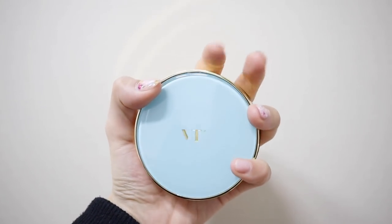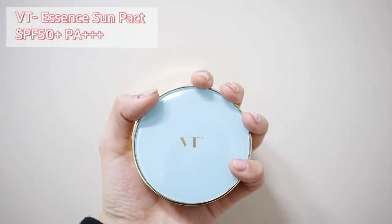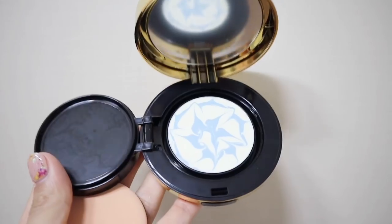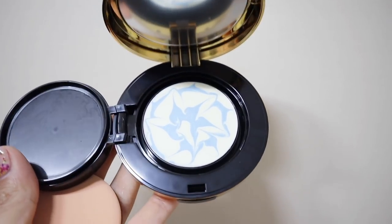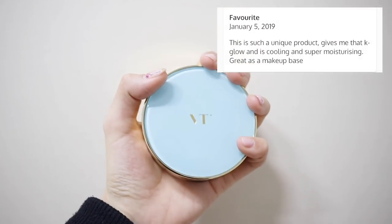Just by looking at the outside, you guys might think it's a cushion foundation, but this is actually an Essence Sun Pack SPF 50+, PA++++, and also for hardcore BTS fans, BTS is actually the endorsement model for this brand. So for those of you guys who like BTS, maybe check this one out.